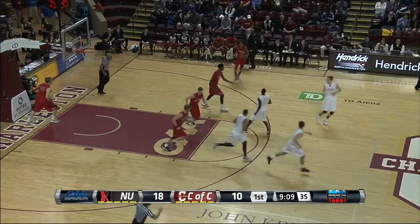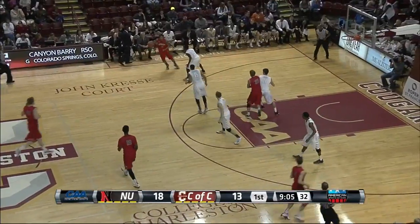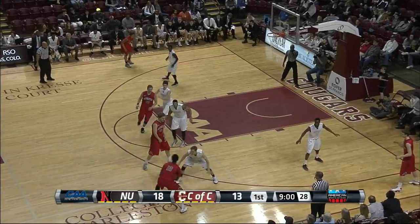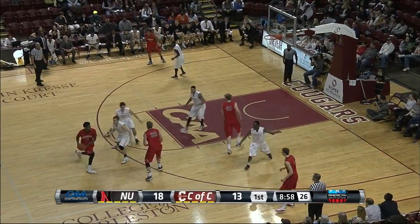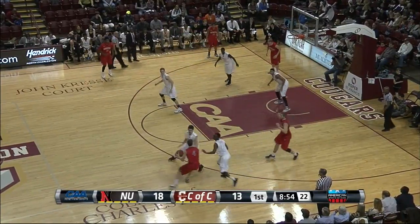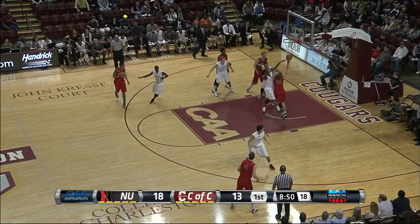Barry brings up a three. That's going to be his 61st this year, Coach. Really nice baseline drive. He knew it was coming, had his feet set, and knocked it down. Barry had 27 last year on senior day against a very good Delaware team. Delaware, of course, went to the NCAA, beating William & Mary by one in the conference championship.